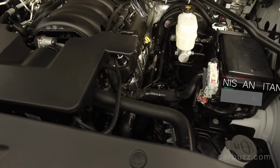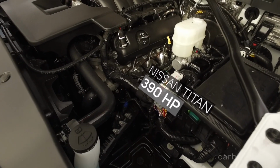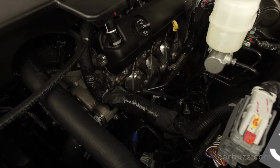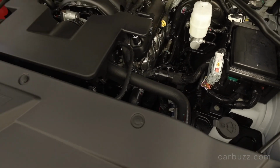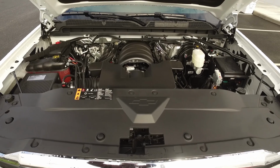Now, like I said, this is the top-of-the-line engine. It costs an extra $2,695. And yeah, this is just one hell of an engine. But let's give it a listen here, just so that you can hear it, because there's 2 other base engines too that I'll tell you about in a moment.